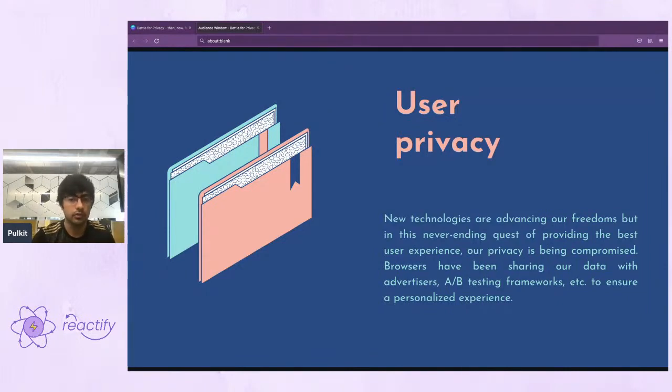And when I talk about browsers, specifically Safari ITP and Firefox, they have been at the forefront when it comes to addressing the issue of privacy. So throughout the course of the presentation, I'll be talking about Safari ITP, Chrome same-site cookie policy, and Firefox enhanced tracking prevention system.